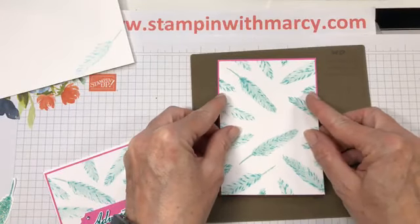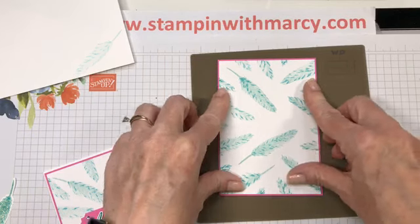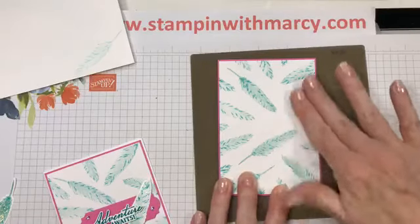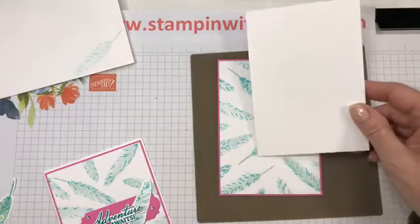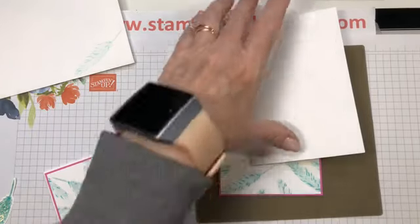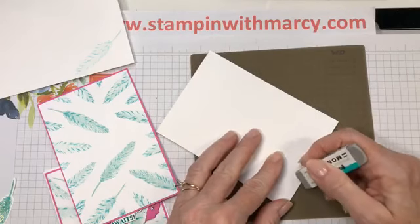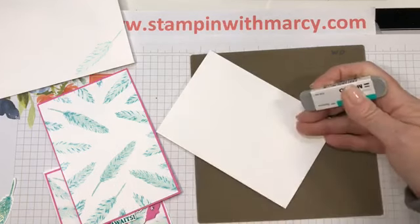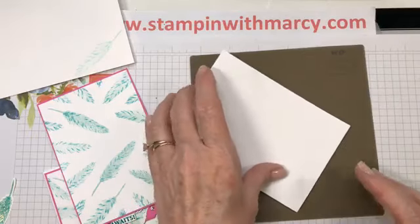Doesn't that just look wow against that color? I think so. And I've got a little tiny bit of ink there. So let's just take my, I don't know what I touched, but take my sand eraser. There we go.